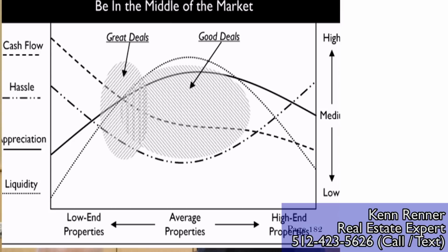So the cash flow is highest on those really difficult properties, but the hassle factor is way up there too. Think about it. You could buy a house in Georgia for $25,000, but the air conditioning system is probably going to get ripped off for the copper in it. Now you have to spend $2,000 or $3,000 fixing the air conditioning system. So the hassle factor is way up there.